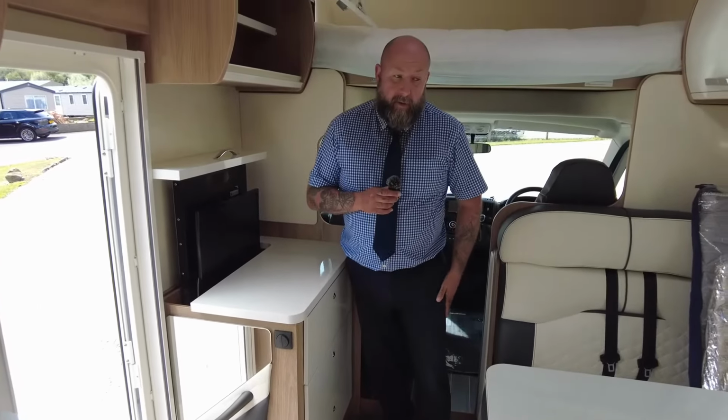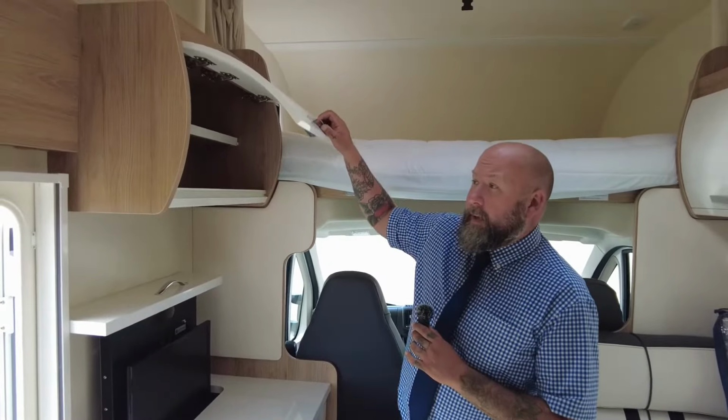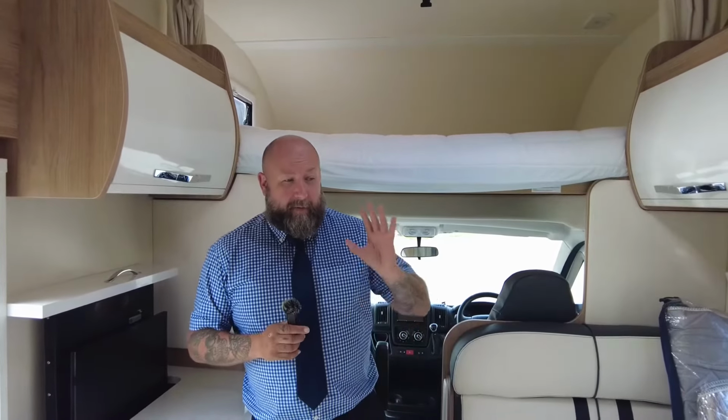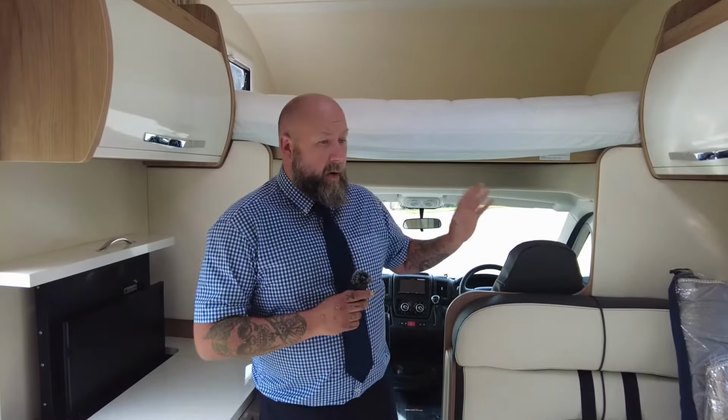It's a really nice motorhome, it's beautiful. Like I said before, you do need the C1 entitlement on your driving licence to be able to drive it. If you passed before 1997 you'll automatically have that, but for a well spec'd, well laid out motorhome with a beautiful amount of storage, for a family of 4 or a family of 6, I think it's absolutely perfect.